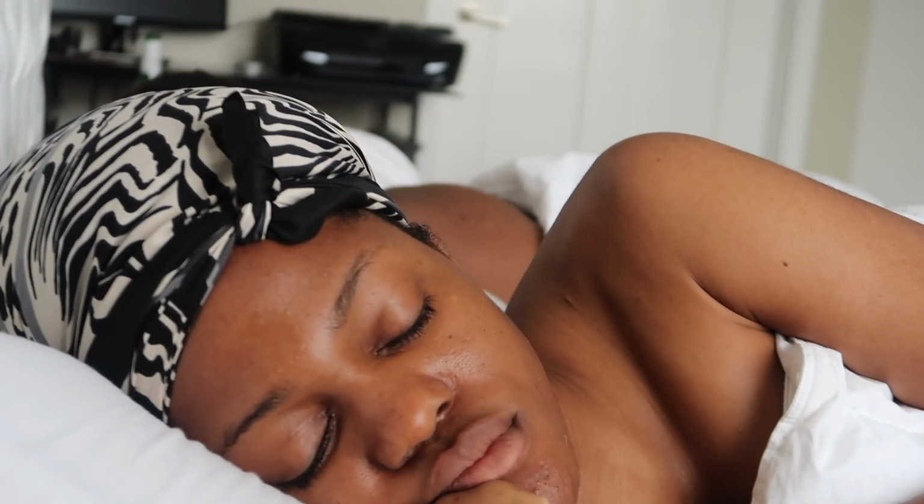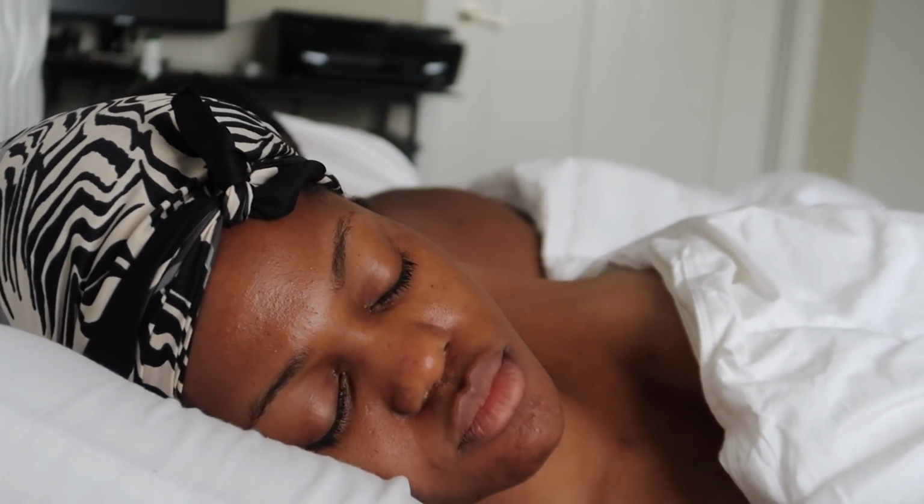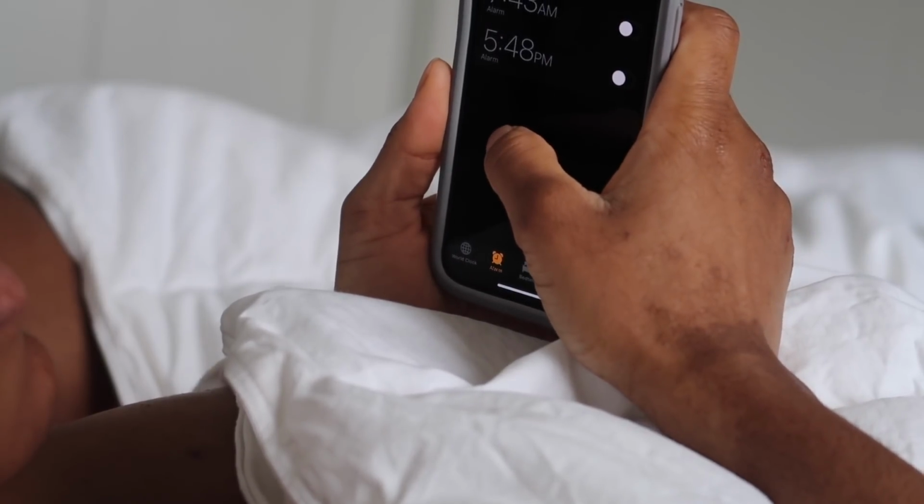On weekends, I like to sleep in, so I usually wake up around like 9, 10, and I usually wake up to the sound of my alarm. My alarm is super loud, so there is no way I can sleep through that. Once I'm up, I first turn off my alarm.